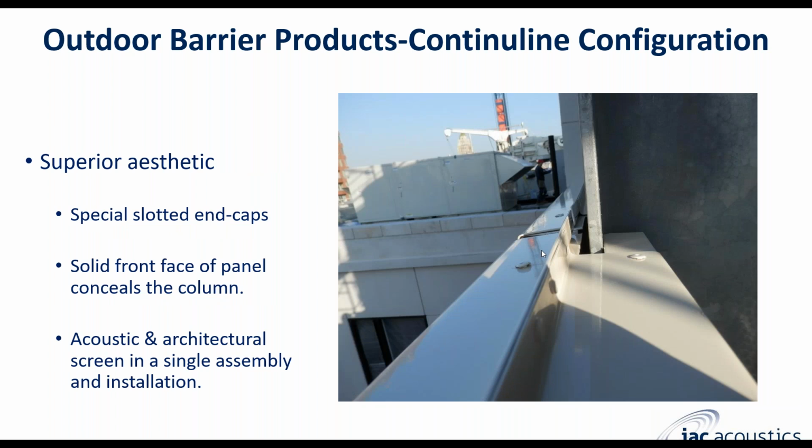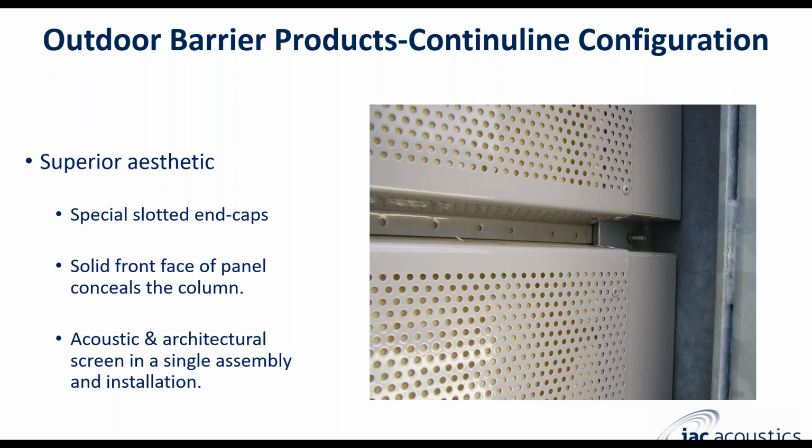This picture shows a close-up of that end cap detail. You have the post here, and the end cap is kind of wrapping that outer flange. And this is a view from the inside. So here we have the flange on the post, and the Continuline end cap wraps it tight, pretty nicely.